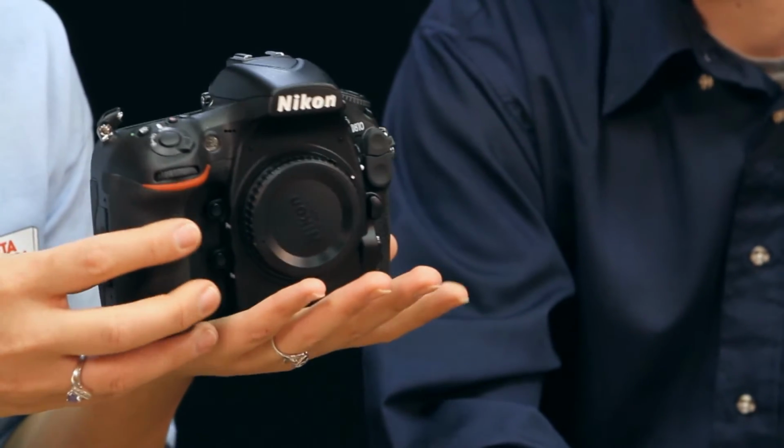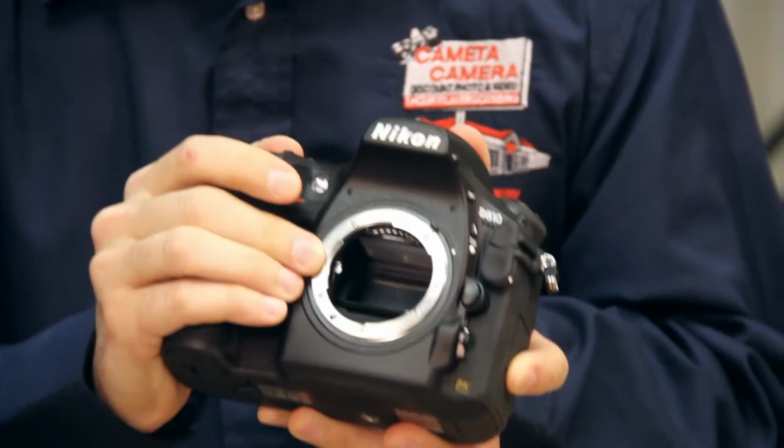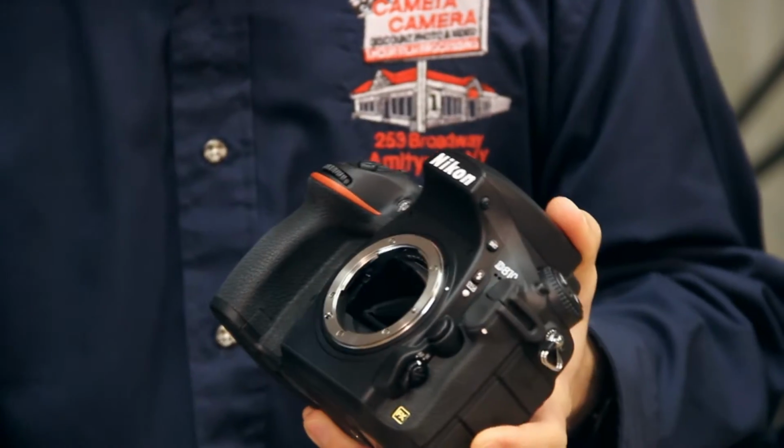So first things first, is this new model a noticeable upgrade from the D800? Well, it's not a massive jump technologically, but Nikon did make a number of improvements that should make current D800 owners a little bit jealous. Most notably, there's the removal of the optical low-pass filter that sits here in front of the image sensor, and that should increase sensitivity and produce more detailed photos.